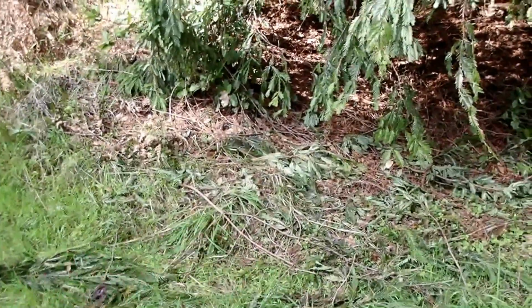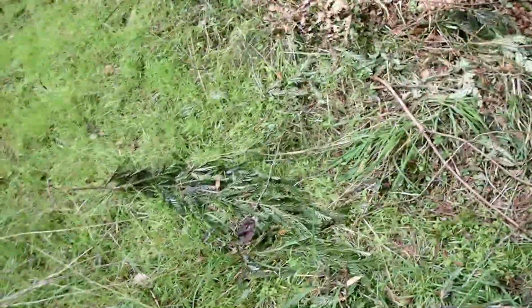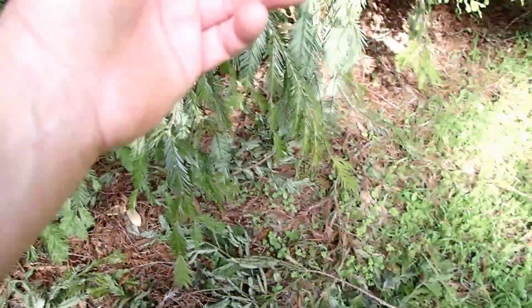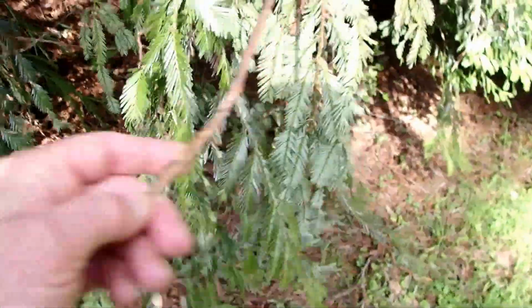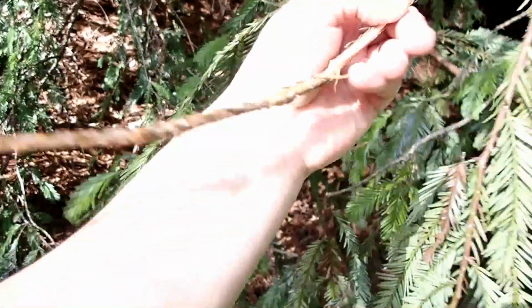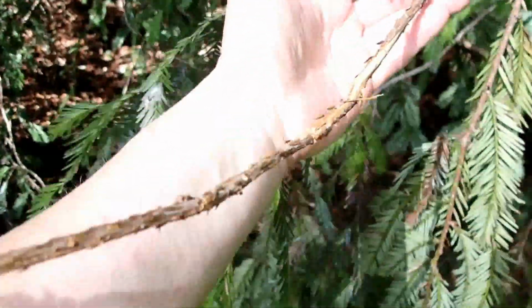This is kind of curious. There's a bunch of broken off branches right below this redwood tree that weren't there last time I was in here. Normally they don't just fall off. These look like they were stripped off. So look right here. I don't know if the camera will focus, but you can see this was actually stripped off there.